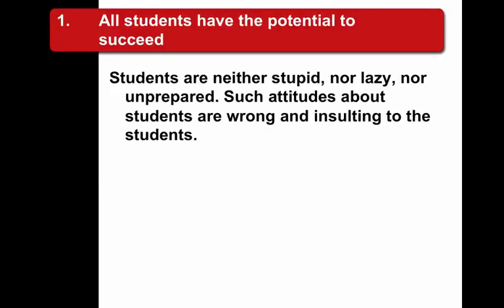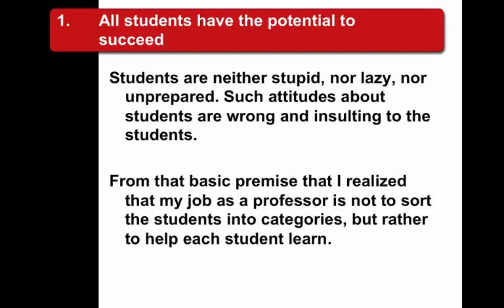So, first thing, and I shouldn't even have to say this, but students are neither stupid nor lazy nor unprepared. And if you start out thinking your students are like that, you're wrong, and you're also being very insulting. If you think that they are smart, they may have other problems, they may have personal problems, but they are generally capable of learning. If you start with this basic premise, you realize your job is not to sort the students into your categories, i.e. A, B, C, D, and F, but rather to help each student learn to their potential, and hopefully every student learn everything that you want to teach them.